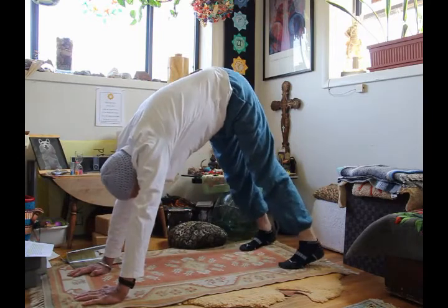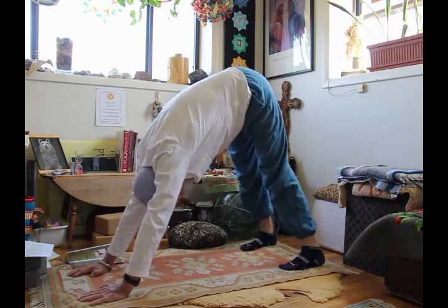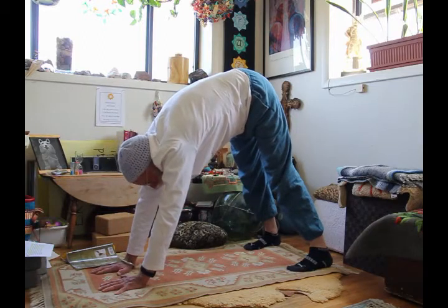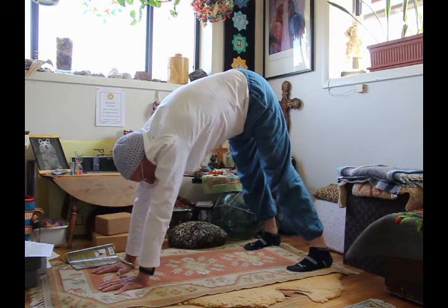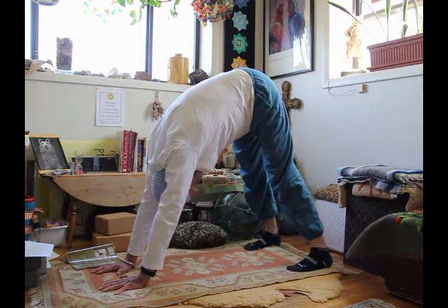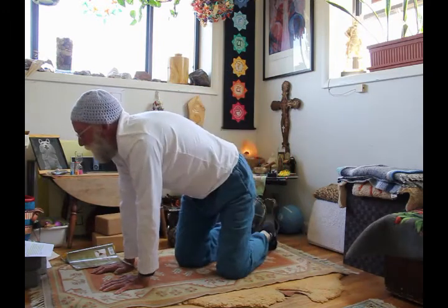Now, let's one more time. Your heels are down. Your feet are a little wider than shoulder. Your hands are closer than that. And we lock the elbows, bring the head down, and then just long, deep breathing. Give that a try for a couple of minutes.